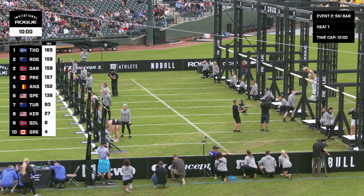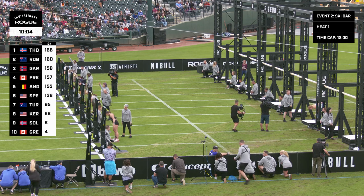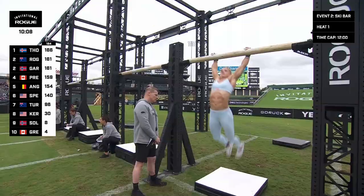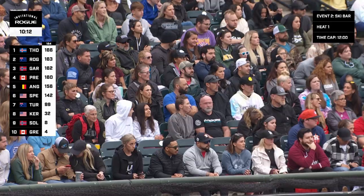Well, there are still two women who have yet to complete their first set of 20. It's Andrea Solberg in lane two, and then Annika Greer in lane 10. Thorstadter now with a no rep.